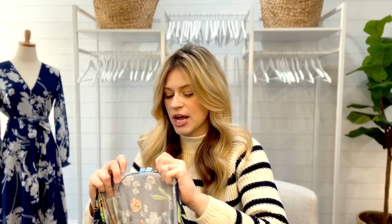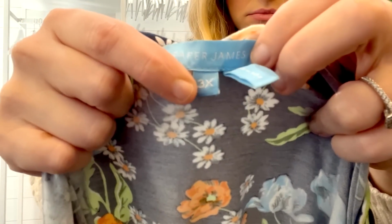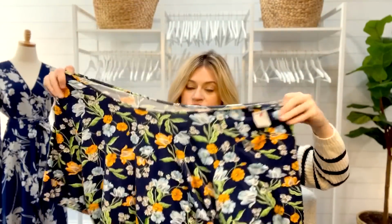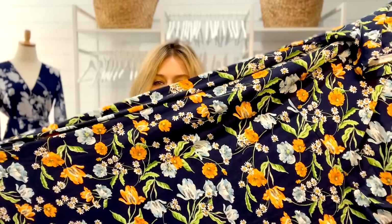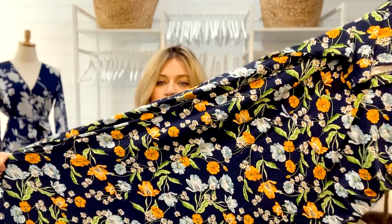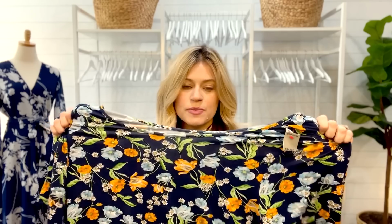Okay, next I grabbed this Draper James dress. There is the tag, Draper James. This one's a size 3X. So it is a plus size Draper James dress. This one feels amazing. Look how pretty that print is. It's like navy with all this floral print on it, short sleeved, really thick, stretchy material.